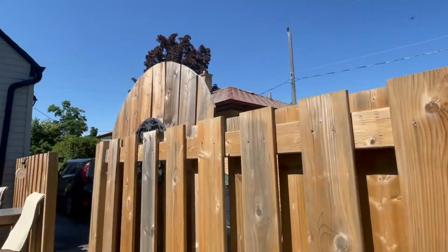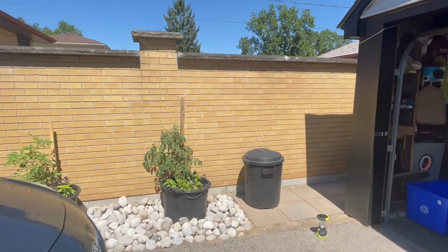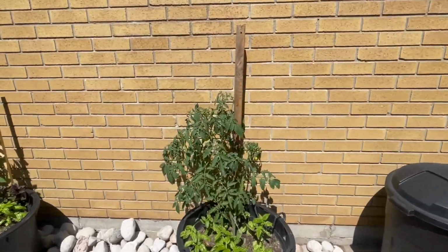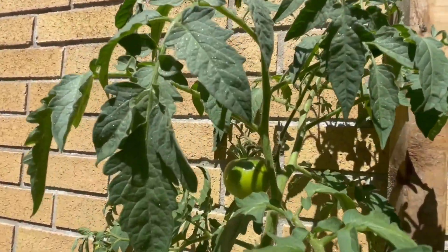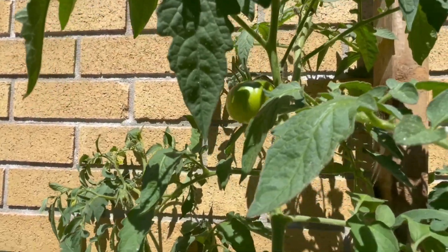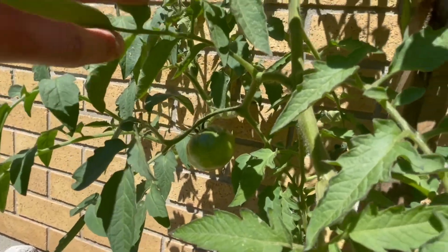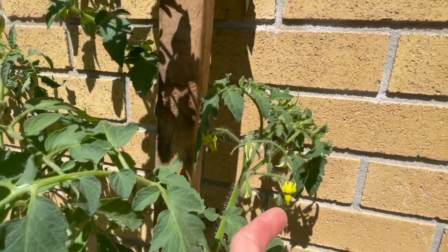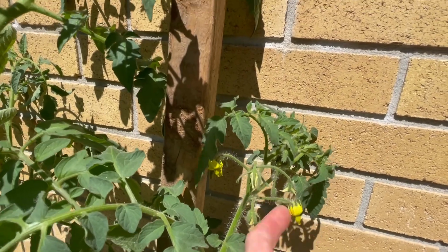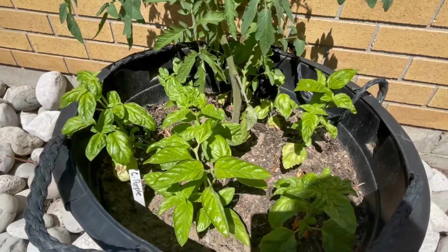Let's take you over to tomatoes. So they are getting big, and we actually have fruit in there, which is neat. Let me show you. And lots of flowers. And again, if you want them to pollinate, just give them a little wiggle. Basil down below.